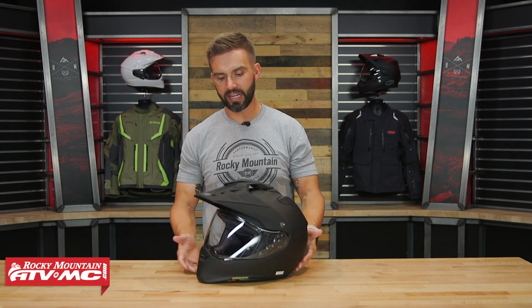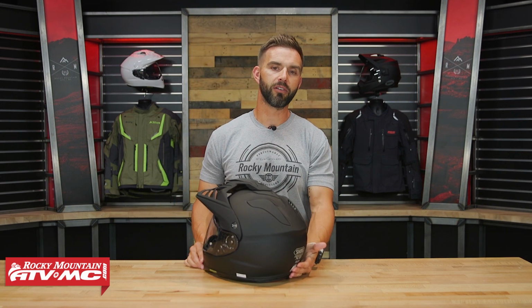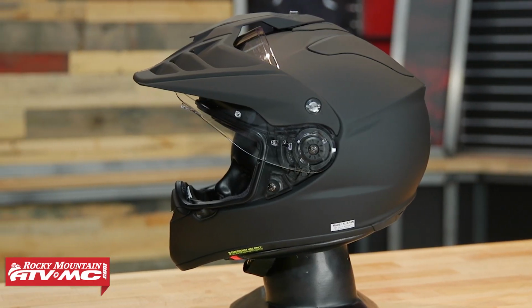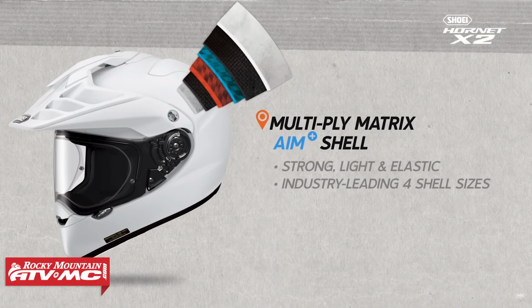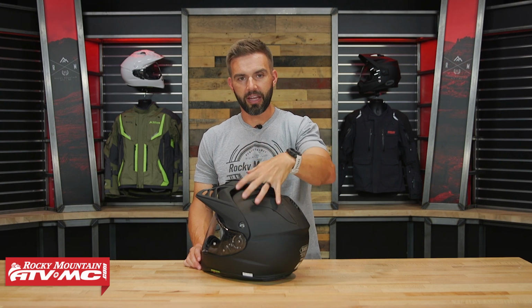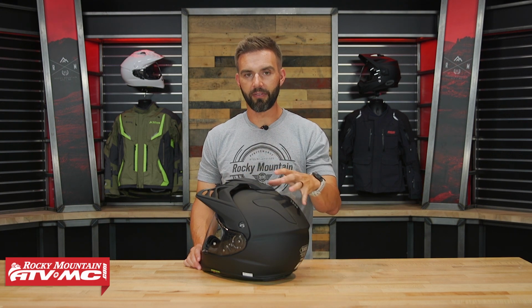Now, the way that Shoei constructs their helmets, they've been doing this for years now, is called their AIM Plus shell technology. And so what you have is fiberglass and organic compounds and resins that make up this multi-layer shell. And they put a lot of emphasis on the shell construction because they say that that is the first basically protection layer between the ground and the rider's head. So they want to build a shell that is lightweight but very strong, that can absorb a lot of energy.